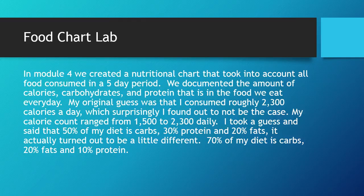I took a guess and said that 50% of my diet is carbs, roughly 30% is protein, and 20% fat. It actually turned out to be a little bit different. 70% of my diet is carbs, 20% fats, and 10% protein.